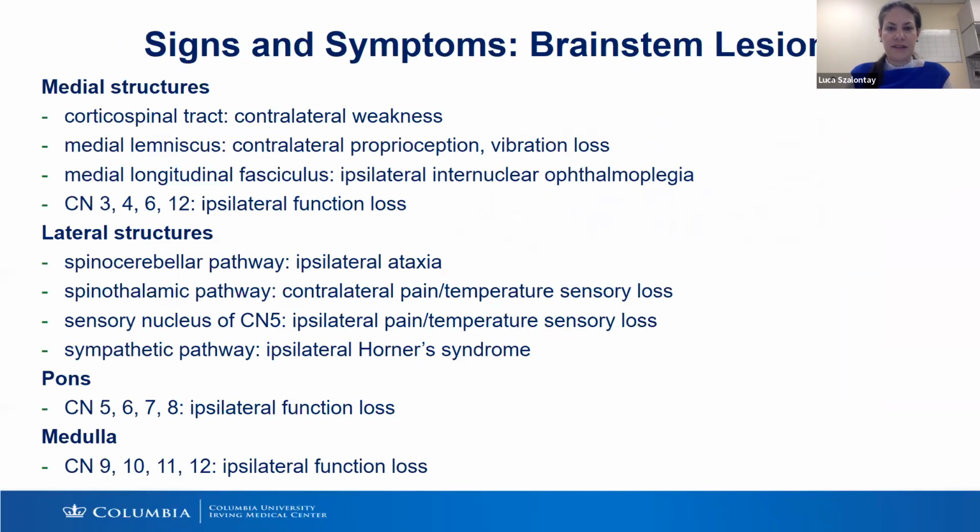When we look into brainstem lesions, we know that different structures in the brainstem have different tracts going through. In the medial structures, when the corticospinal tract is involved, they can have contralateral weakness. When the medial lemniscus is involved, they can have contralateral proprioception problems or vibration loss. The medial longitudinal fasciculus is responsible for ipsilateral internuclear ophthalmoplegia.